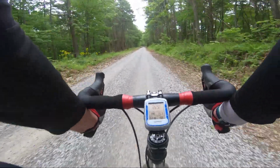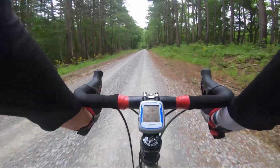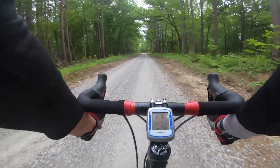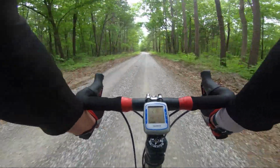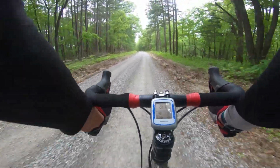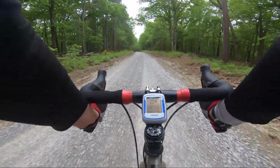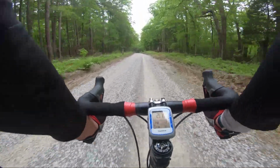This is my new gravel bike. It's got disc brakes, and I'd never had disc brakes on the road before. Much better feeling on stuff like this. Most of the time it's not that big of a deal, but on this kind of downhill, it was very, very reassuring to have the disc brakes. They're pretty handy.